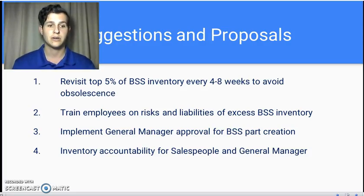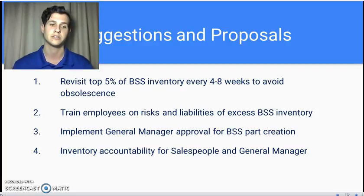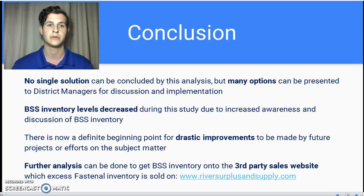My suggestions are for branch employees to revisit the top 5% of BSS inventory every 4 to 8 weeks, train employees, and implement general manager approval to increase accountability for salespeople and general managers for their BSS inventory. My conclusions are that this is a great springboard for anybody who wants to pursue branch special stock inventory analysis for Fastenal in the future and explore more options.